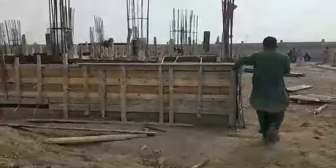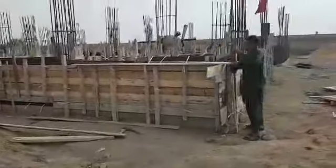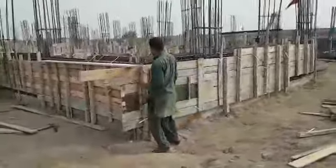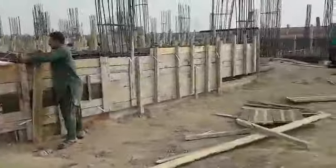And tomorrow we will be doing the pouring of the plinth beam. So it's getting ready for the pouring.